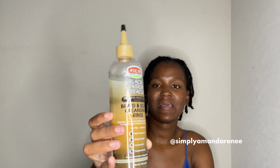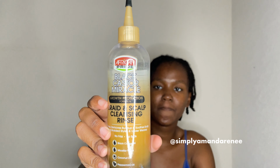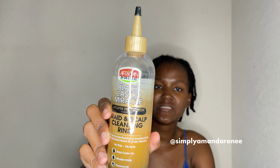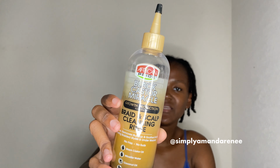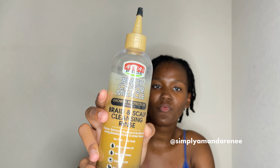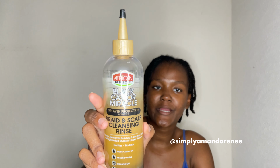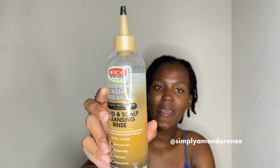Okay, so now we have here the African Pride Black Castor Miracle Growth Protection Formula Braid and Scalp Cleansing Rinse. I've had this for a while, but I didn't really use it much until this year in particular, when I had my braids for a while.